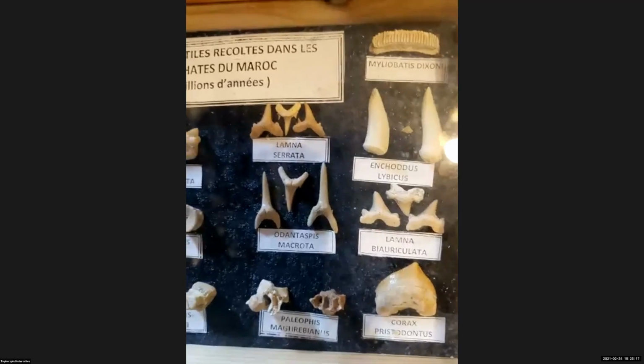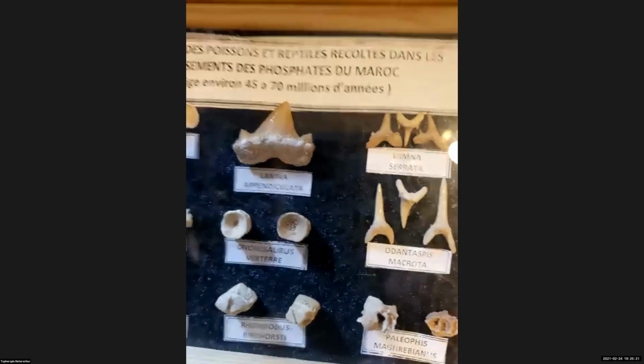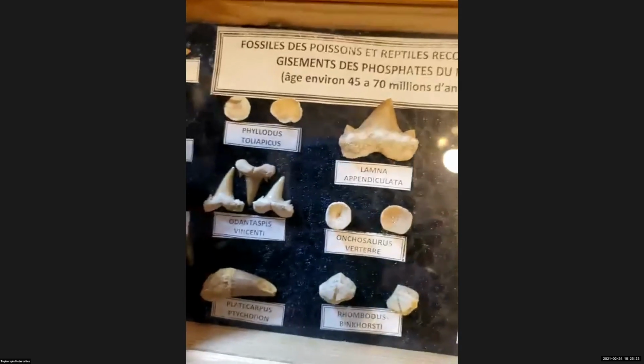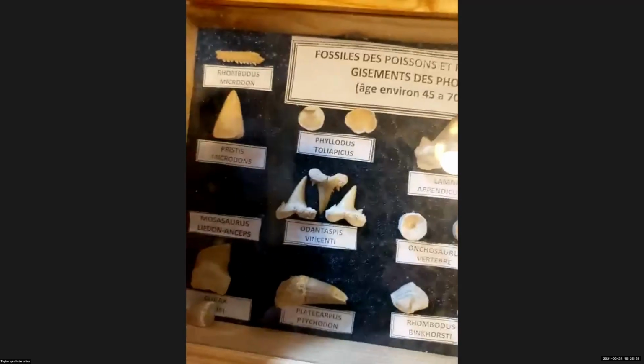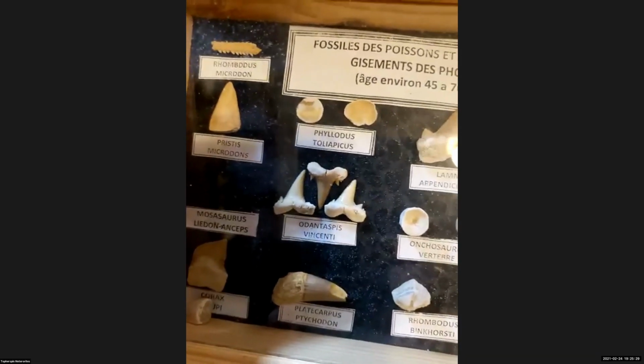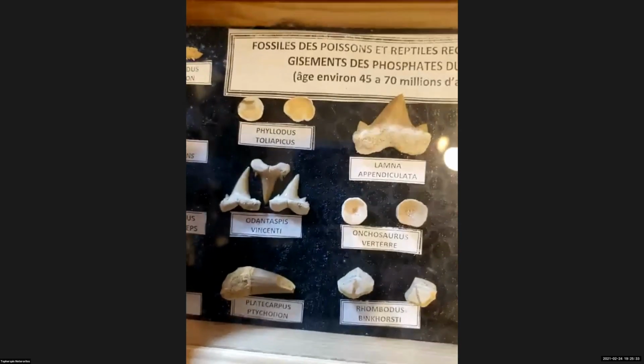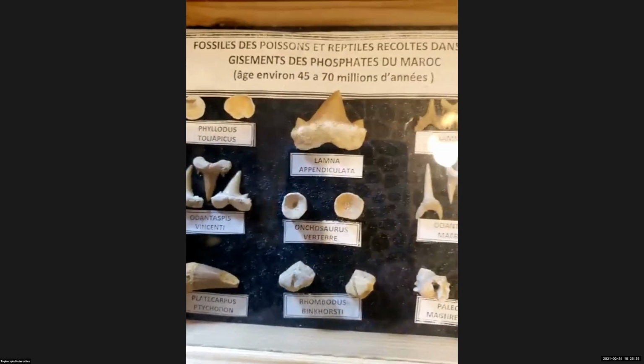And these are all from the Moroccan area. These are not like Utah and Montana. These are all African samples. Wow. So thank you very much, Juan Aviles at Jurassic Dreams Fossils.